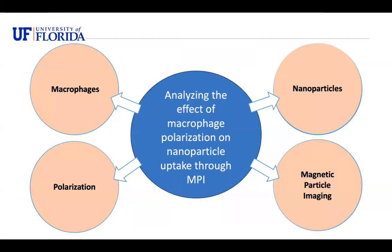My project this summer was to analyze the effect of macrophage uptake based on polarization through magnetic particle imaging, also known as MPI. To start, I'm going to give a little background into each of the components that make up this project. Macrophages are a type of white blood cell that play a major role in the immune system. They are involved in detection, phagocytosis, and destruction of bacteria or other harmful organisms.